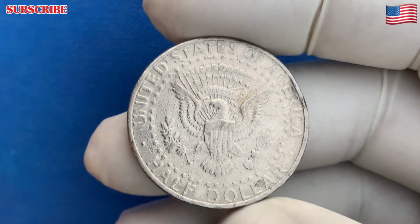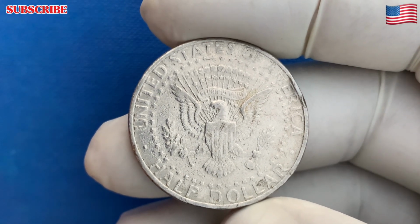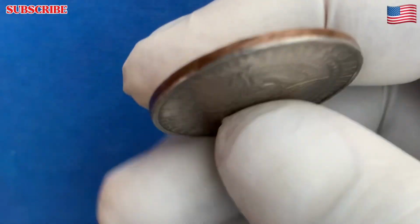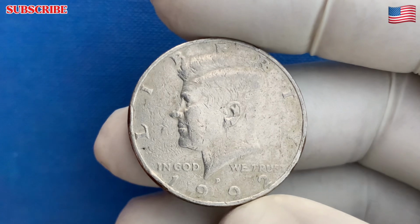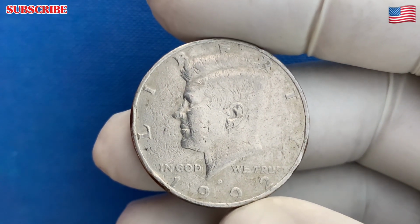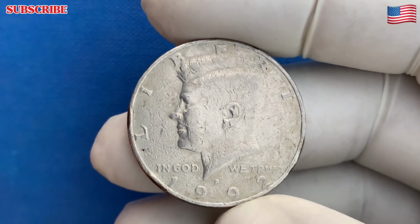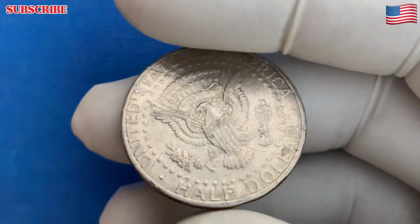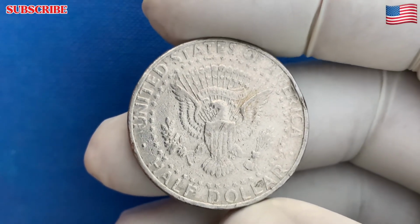Examine it closely. Look at its condition, check for unusual markings or errors, and consider its provenance. It could be one of those rare gems that collectors dream of. Because in the world of coins, even something as seemingly ordinary as a half-dollar can become a ticket to something extraordinary. And believe it or not, a 1992 Kennedy half-dollar in exceptional condition, particularly one with rare traits or error details, has been known to sell for as much as $95,000.